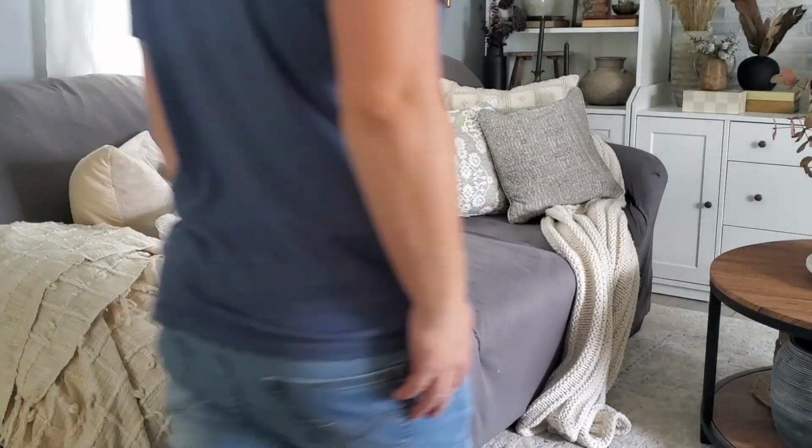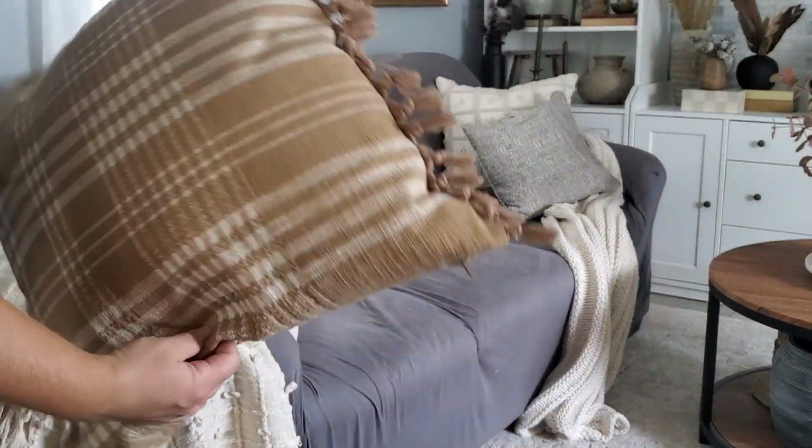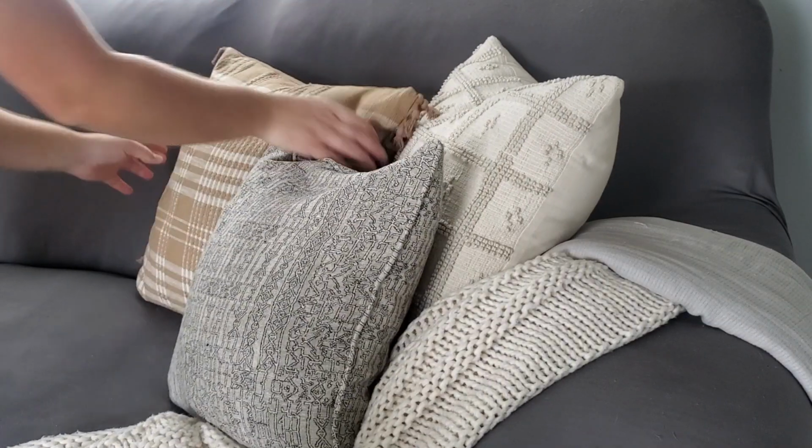The next thing I wanted to do was work on the textiles on the couch. I swapped out this pillow for this warmer one that I found at Target. Luckily, the day I went, they were on sale, so I only paid $16 for this pillow.